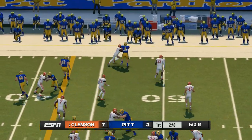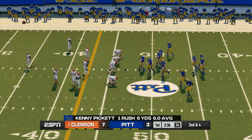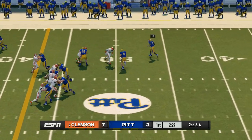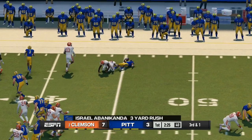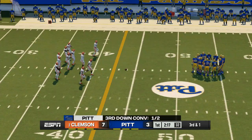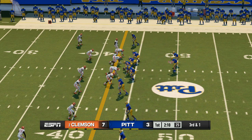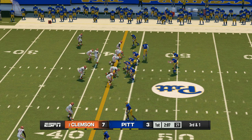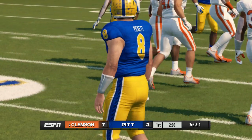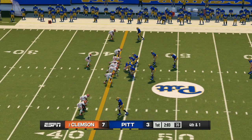He's got an opening. Knocked out of bounds at the 47. Gets to about the 44-yard line. Short yardage situation here. It's third and one. Receiver screen and he can't hang on. The pass falls incomplete. Number 18 was the intended receiver on the play.